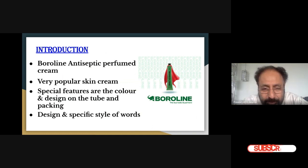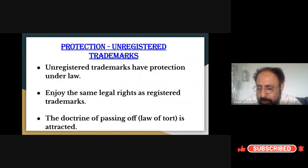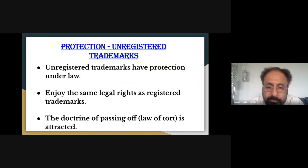Let's move on. Now we look at this particular slide, which says unregistered trademark. The question to you, sir, is: is Boroline cream registered with the Trademarks Authority? If not registered, what type of legal protection is available to this cream?